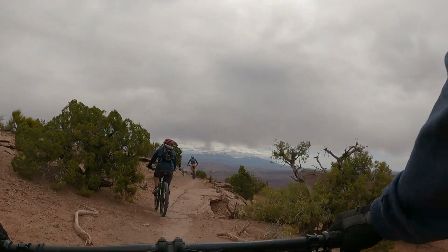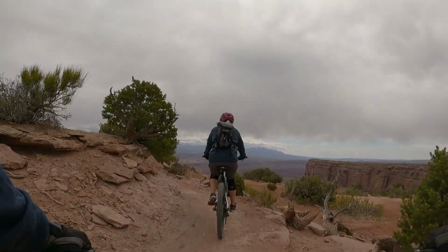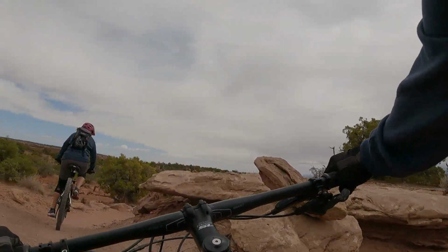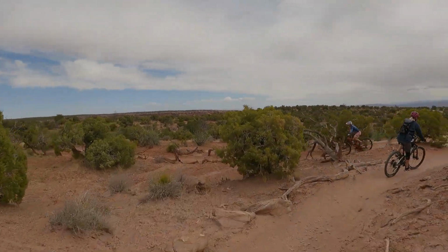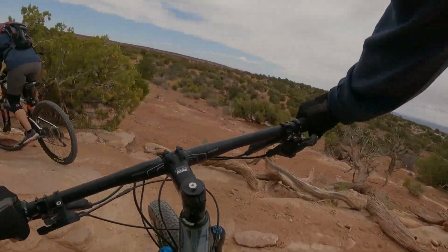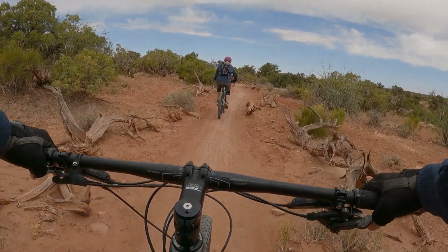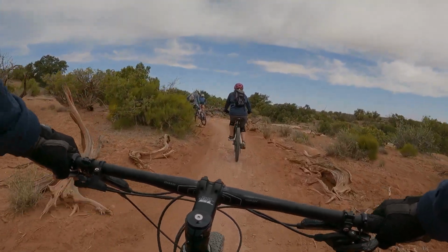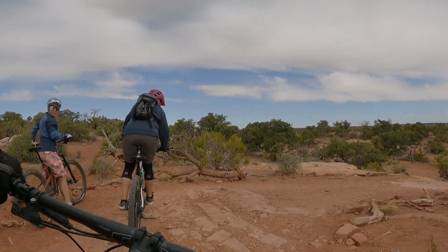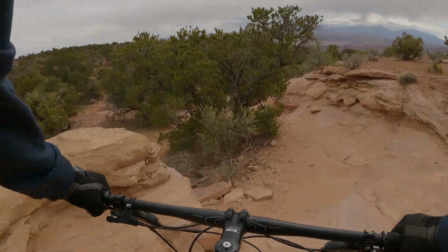Now, look at that. That's gorgeous, isn't it? I really like this part of the ride. It's really nice. Great Pyramid to Big Chief is definitely intermediate. A little technical at points, but not undoable by any means for a beginner, it's just going to be challenging.